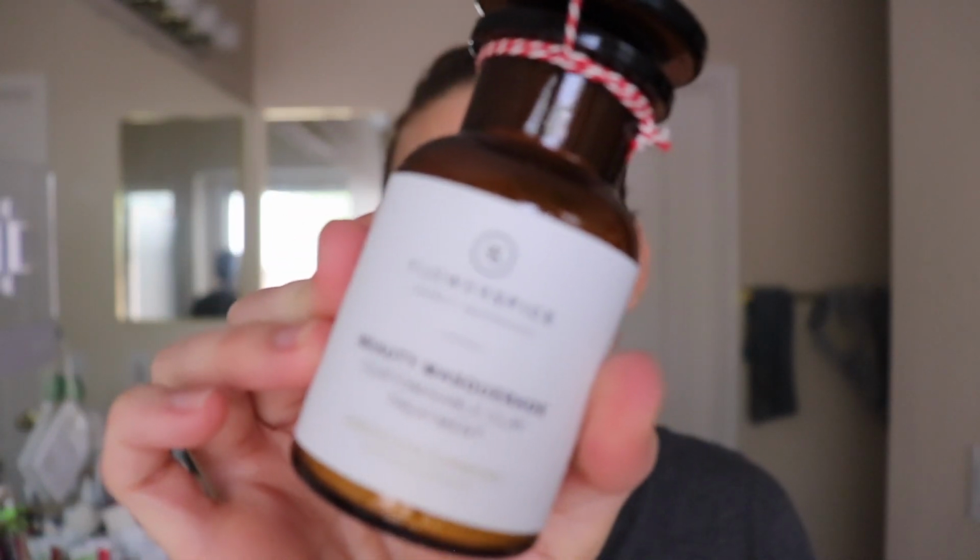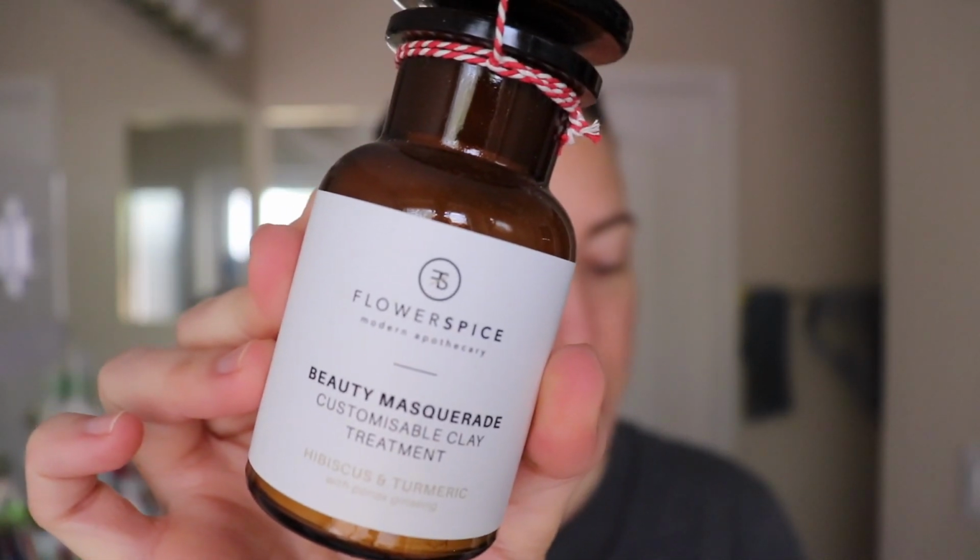Okay, so for a mask, we're gonna do this next, and then all the rest of what I've got is serums and moisturizers and all that. So this is the Flower and Spice Beauty Masquerade, which is a customizable clay treatment, hibiscus and turmeric. It gently soothes, detoxifies, and whisks away dullness, leaving skin aglow with restored balance.